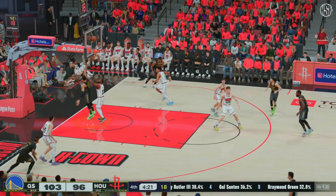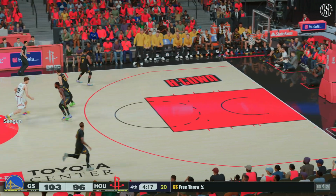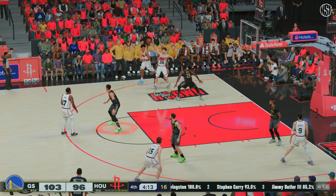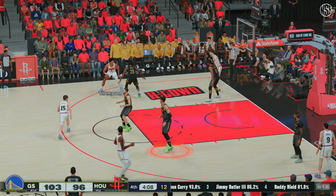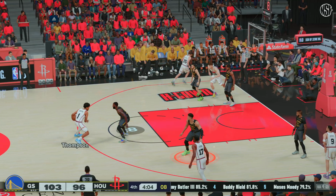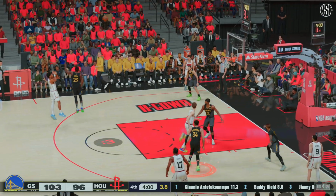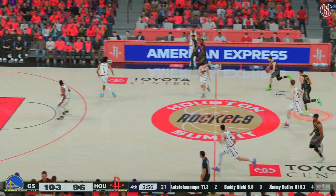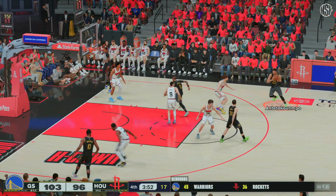Here's Antetokounmpo. Eason pulls it in. Houston trails by 7. Now Şengün, outside Eason. Pass to Thompson. There's a screen. Puts up a 3. And it's cleared by Stephen Curry. Good job hitting the glass. They're +8 in rebounding. Now Antetokounmpo.